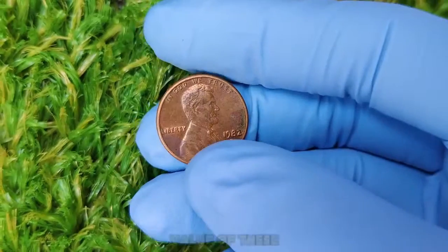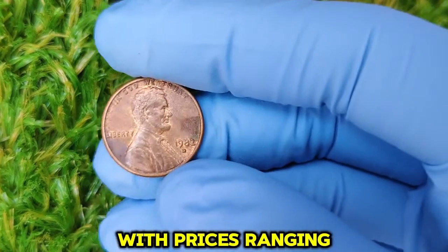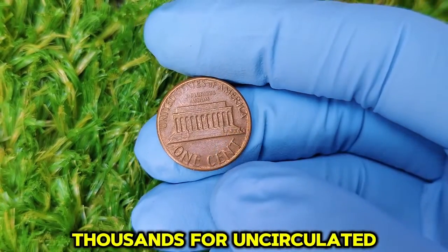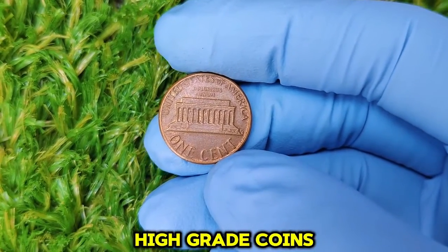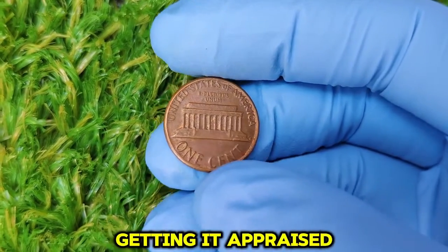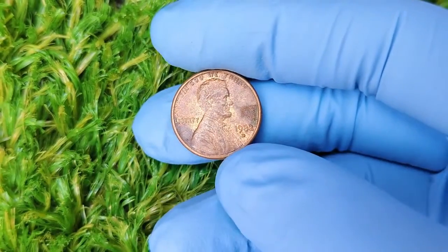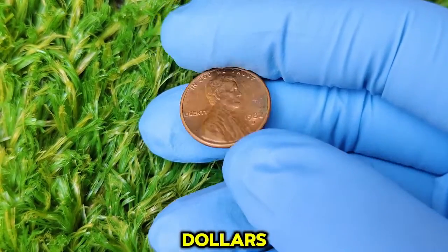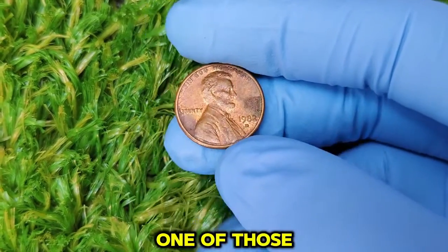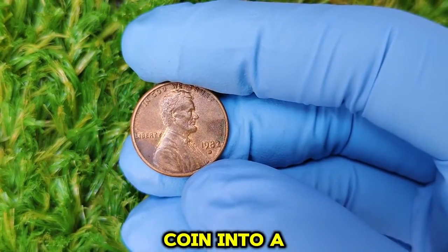The current market value of these pennies varies depending on their condition, with prices ranging from a few $100s for circulated examples to tens of thousands for uncirculated, high-grade coins. If you think you have a rare penny, it's definitely worth getting it appraised. Who knew that a simple penny could be worth thousands, or even tens of thousands of dollars? The 1982 small date copper penny is one of those incredible stories where a small minting error turned a common coin into a collector's dream.